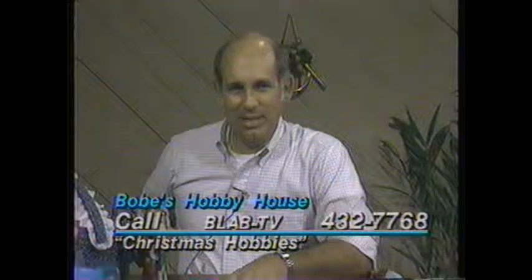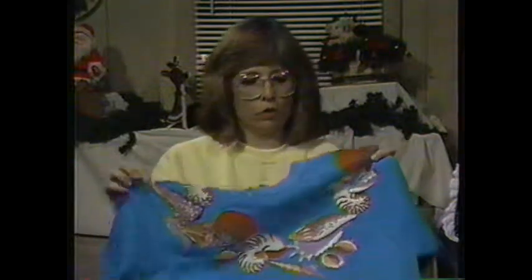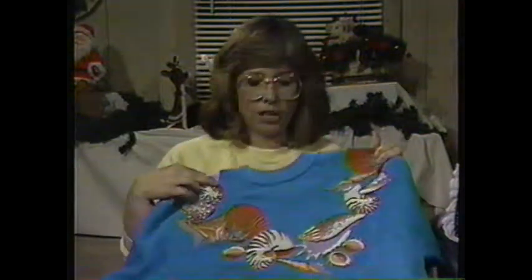Okay, thank you. Right. Now the one shirt that I'm wearing is stenciled, but if you crochet, you can applique things on. This particular shirt, and we've not shown this one before on the program, I've kind of held it out. This is an applique method that we've been teaching.